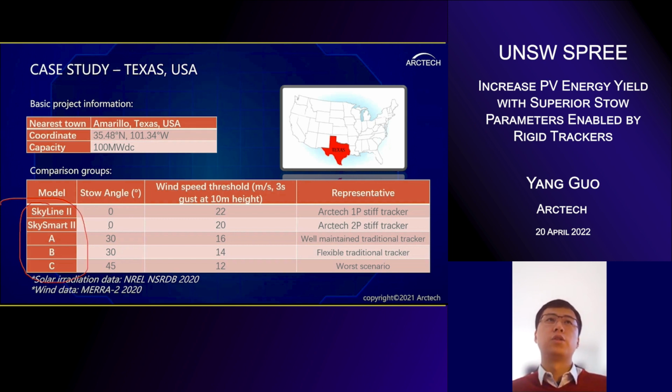Skyline 2 and SkySmart stow at 0 degrees, and the wind speed threshold, or the wind stow speed, is 22 meters and 20 meters per second for them. And we also compared 3 traditional solar trackers. They stow at 30 degrees or 45 degrees, with a wind speed threshold of 16, 14, or even just 12. And on the right-hand side, they represent different types of trackers.